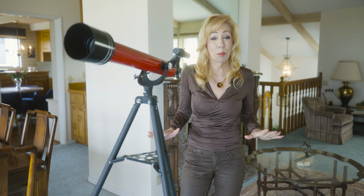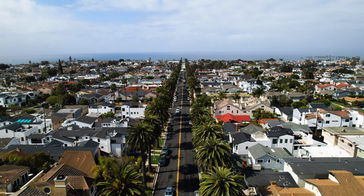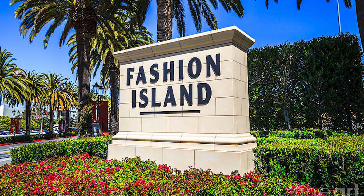Now, speaking of opportunity, if opportunity and location are high on your list, there is no better property than 5 Jasmine Creek. Located just 1 mile to the ocean and a half a mile to all the cool shops in Corona Del Mar. From Banderas to Gulfstream to the boutiques to Fashion Island, this has it all.